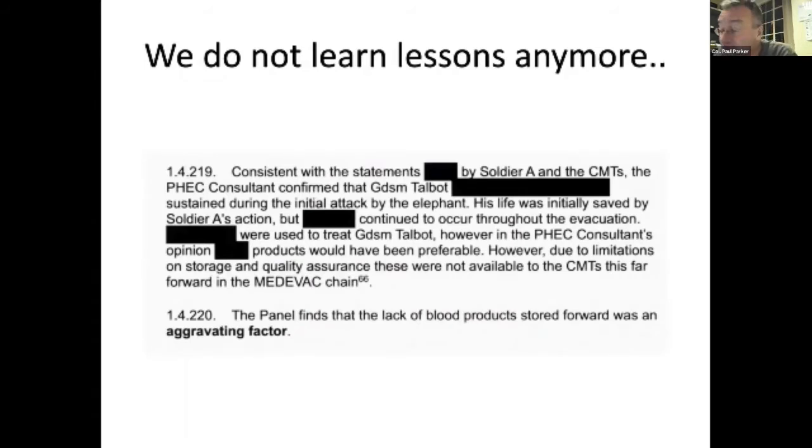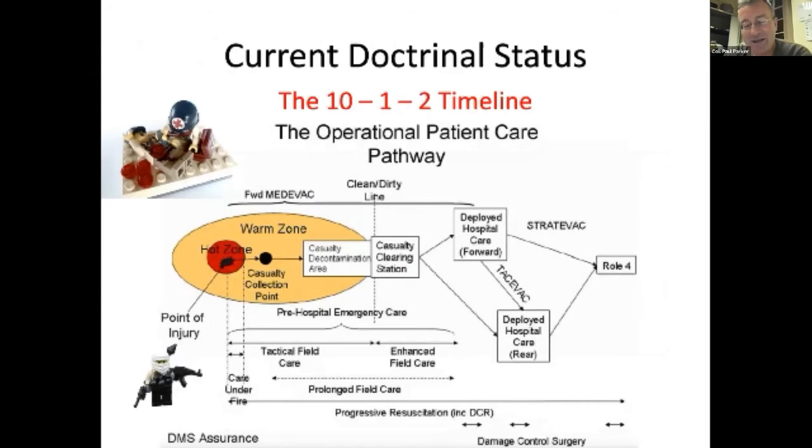I'm not saying it's true, but if he'd been a civilian, I believe he'd have had a better chance of surviving. And to me, that's a damning indictment of where we are in terms of our forward provision of blood, where African countries are doing better than us and soldiers are dying. So our current doctrinal status, moving swiftly on, is this 10-1-2 timeline: buddy care and application of tourniquets within 10 minutes, then 1 hour to damage control surgery, and then 2 hours to more efficient and better surgery. That takes a while, and you're transferring people from vehicle to vehicle to vehicle. And I think the future is going to be somewhat different.